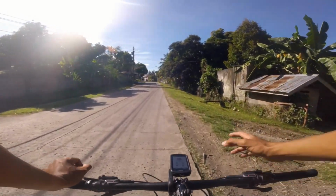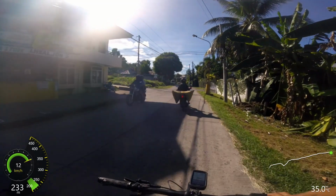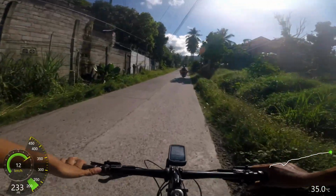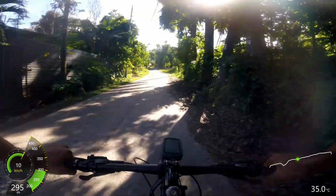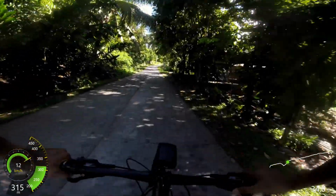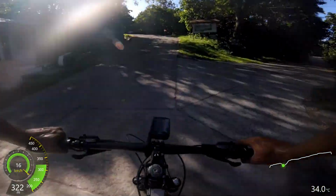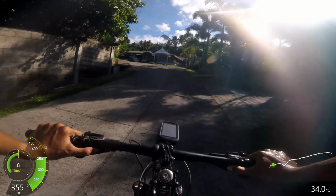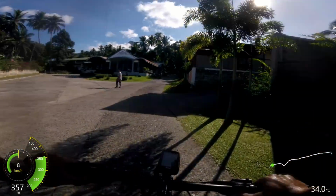Alright, so we're gonna take a left near the Lotto office. It says there Lunga Sariland. Just go straight. San Vicente Ferrer Lunga Valencia Chapel on your left side.